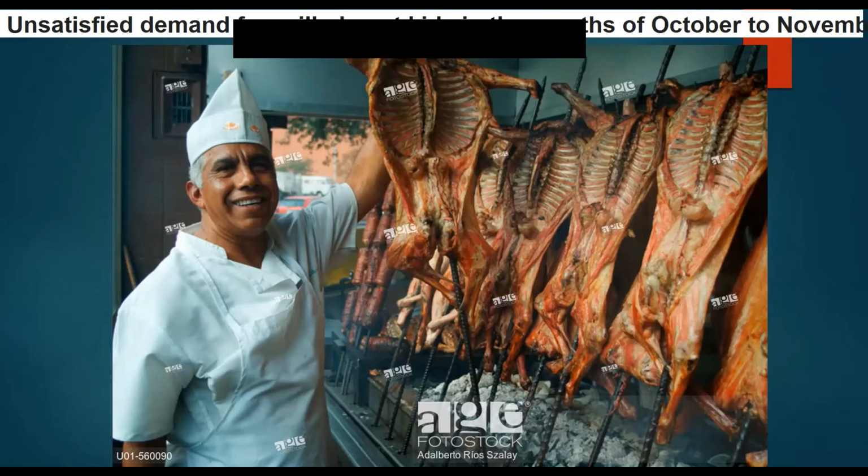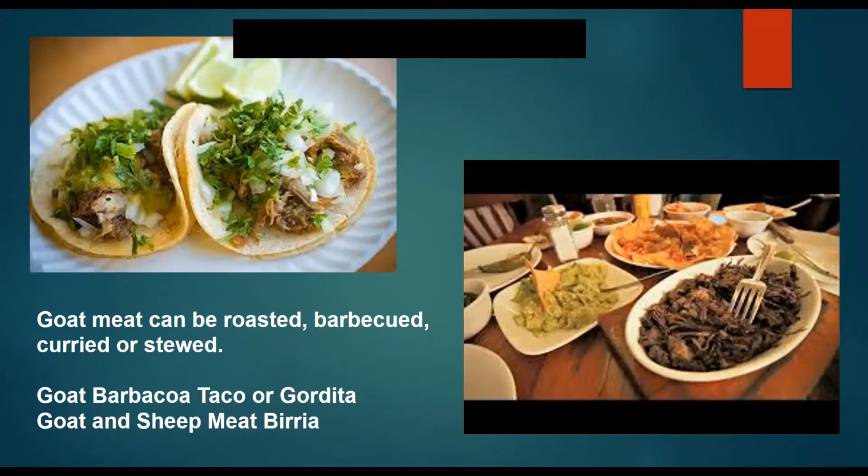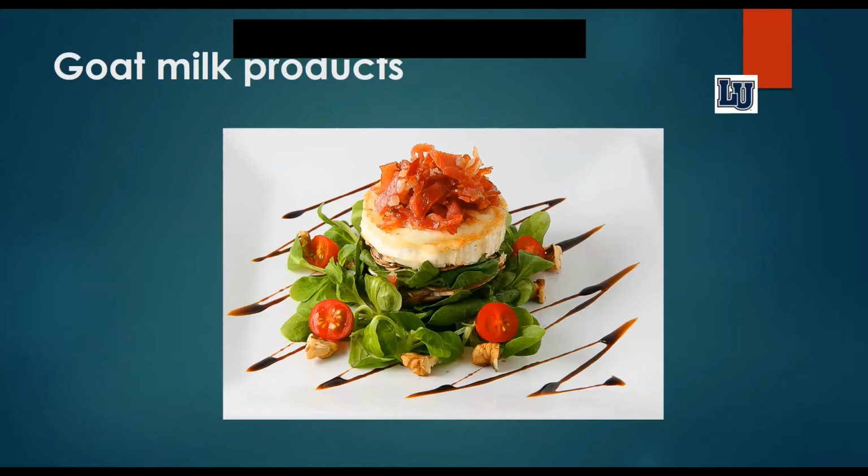So for the production, you may be producing some meat that is very in demand on the East Coast. Also when you are thinking about meat, you may be thinking of roast, barbecue, cabrito stew, meat for tacos or for gorditas. So this is very good, and you may be having very good dishes, or you may want to put a point of sale, with all the certification that you need.